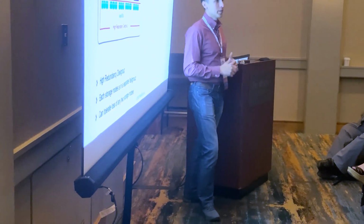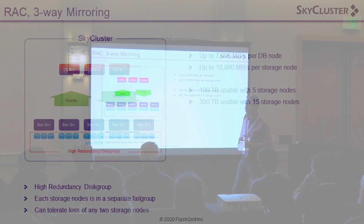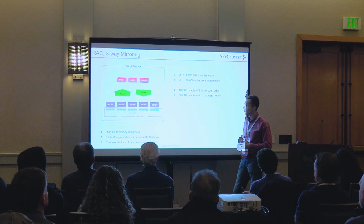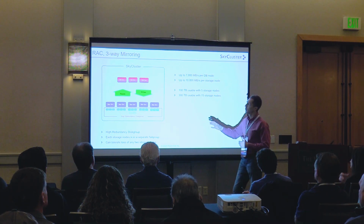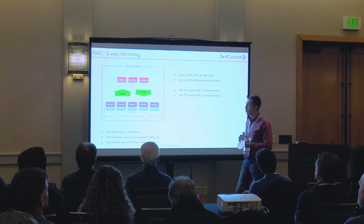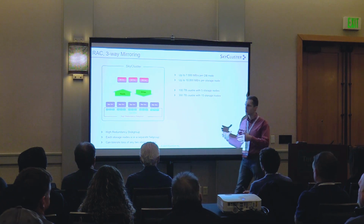All right, so let's consider a more advanced case. In this case, we have RAC, and instead of 1 database server, now we have 3 database servers. And also, why don't we replace those GP2 EBS volumes with local SSDs? So it looks very similar to the previous architecture. The differences are that now each of these database servers has 10 gigabytes per second of throughput available to it.